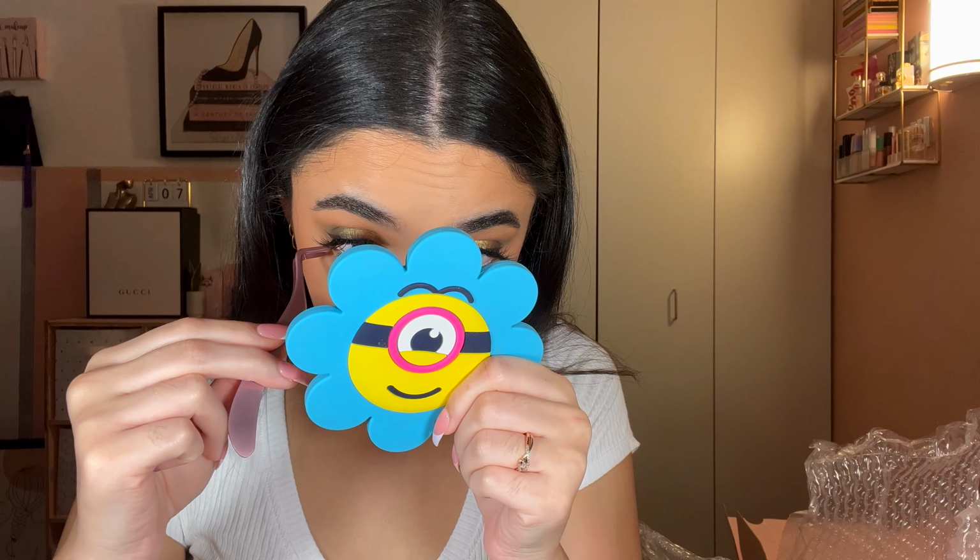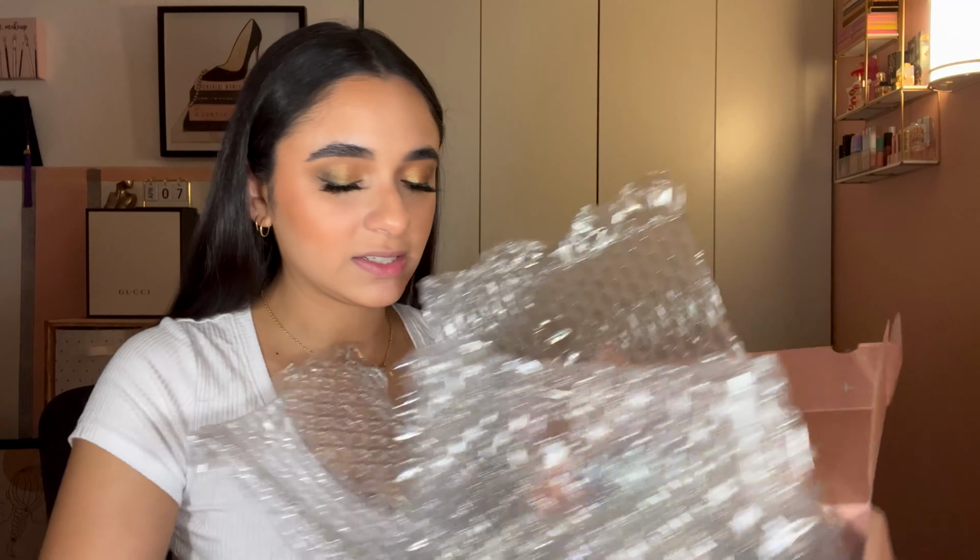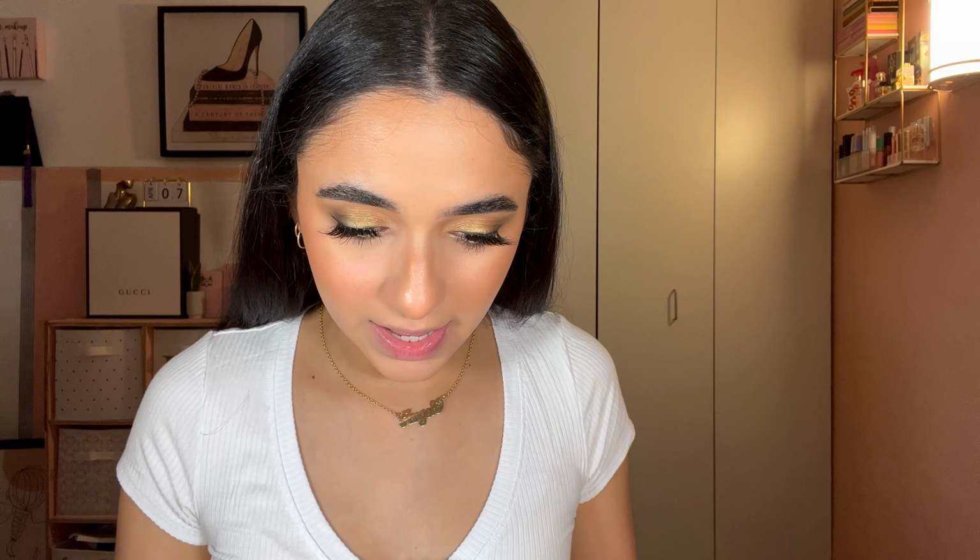Here I am. I put on my eyeshadow look. I put on lashes, of which there's sticking happening. Okay, so here's the box. Since I already have the eyeshadow on, we'll do it last. That makes sense, right? Let's finish up the rest of the face before I get into everything else.